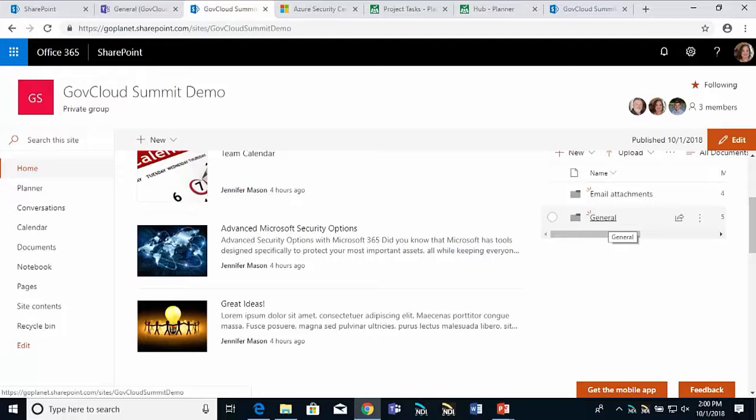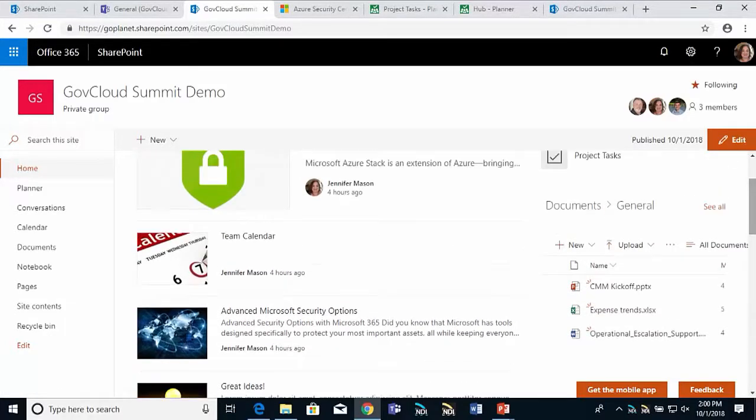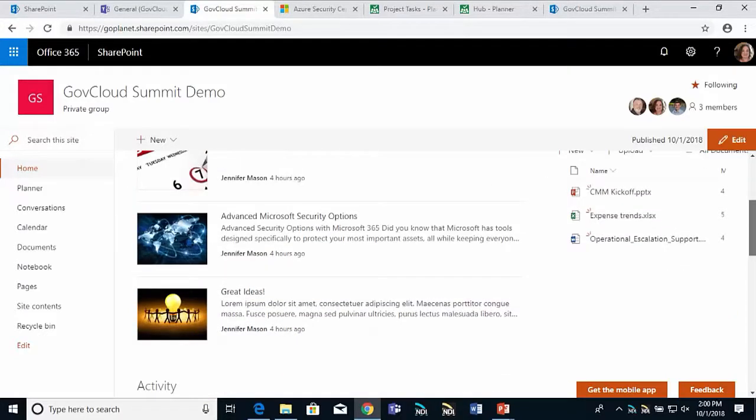They're available inside of a folder that matches the channel that they were inside of Teams. So if I click on General here, you'll notice these are all of the documents that we saw while we were over inside of Microsoft Teams.